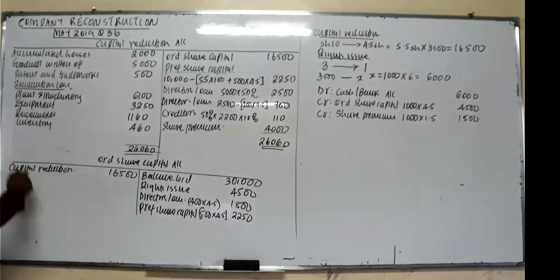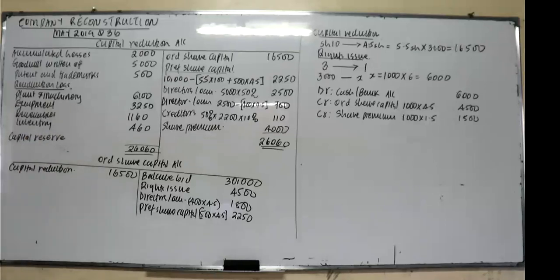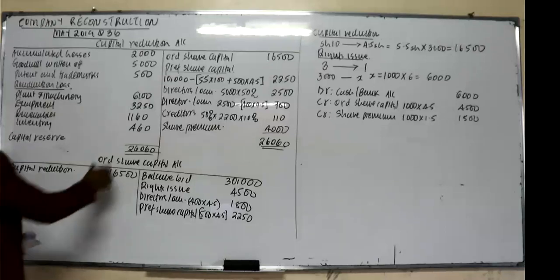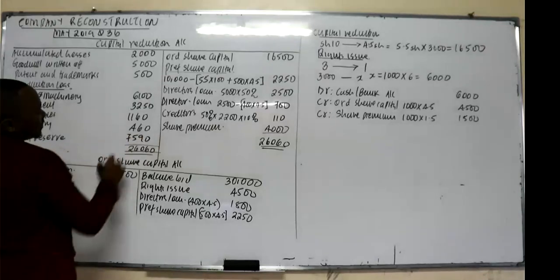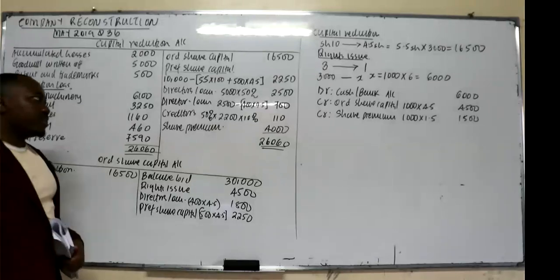Then the balancing figure is what goes to the capital reserve. That's 7,590. And this capital reserve will increase the value of the equity, or you can add it as part of a current asset. This is what it means.